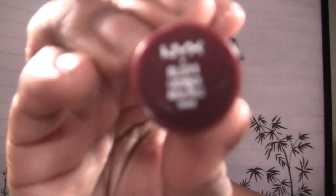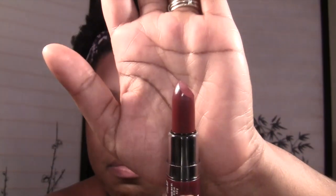So next up is Licorice. And this is a dark berry, reddish berry color. Looks like this would be a great fall color. This one definitely has some great pigmentation. It's almost a little brownish. And I say this is a fall color, but you can wear lipstick colors any season that you prefer. And this is Licorice.